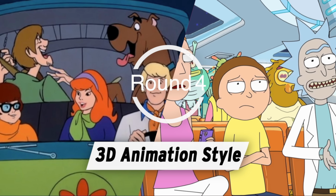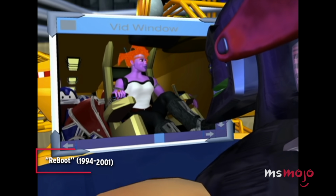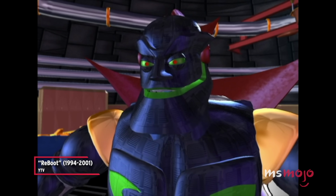Round 4, 3D animation style. Classic cartoons rarely featured truly 3D animation, barring stop motion. Rotoscoping could help achieve this appearance, but it always appeared somewhat 2D. Early, fully 3D digitally animated cartoons were Reboot and VeggieTales.